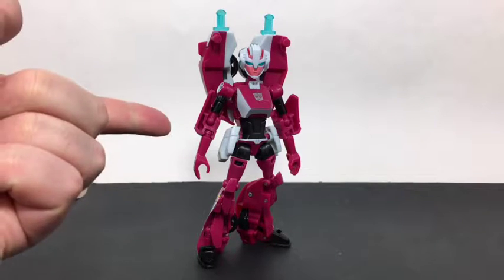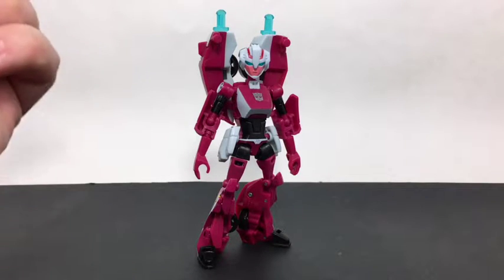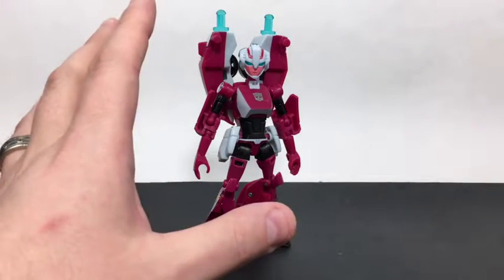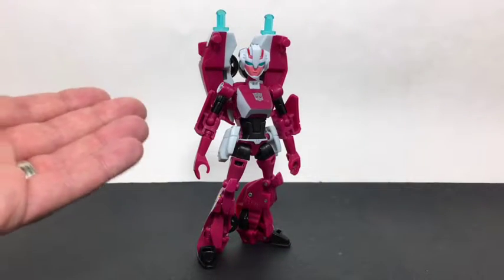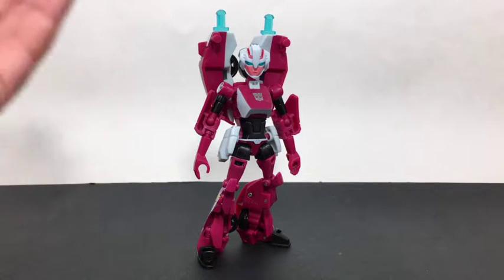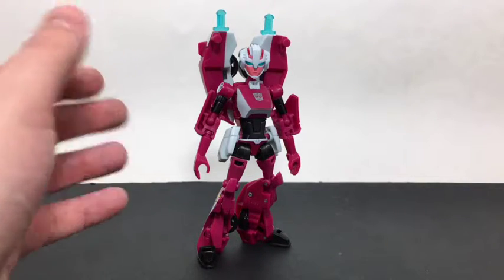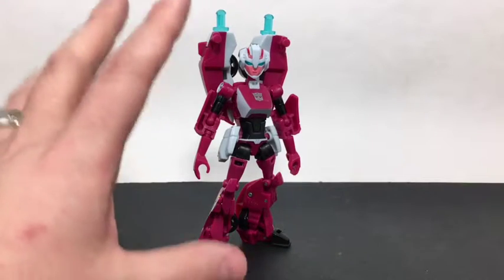I've got Animated, Generations, and the first edition Prime. And I haven't done one on Generations Arcee because she's covered in repro labels, and I don't think it'd be right to do a figure study on a figure that's covered in repro labels, and I don't want to buy a second one. But I don't know, maybe I'll do it in the future anyway. Regardless, I really like this look for Arcee.